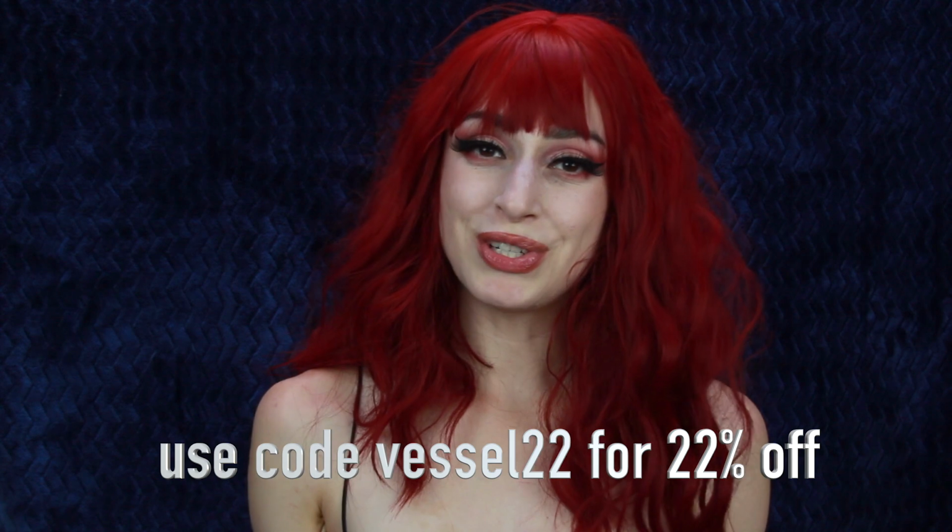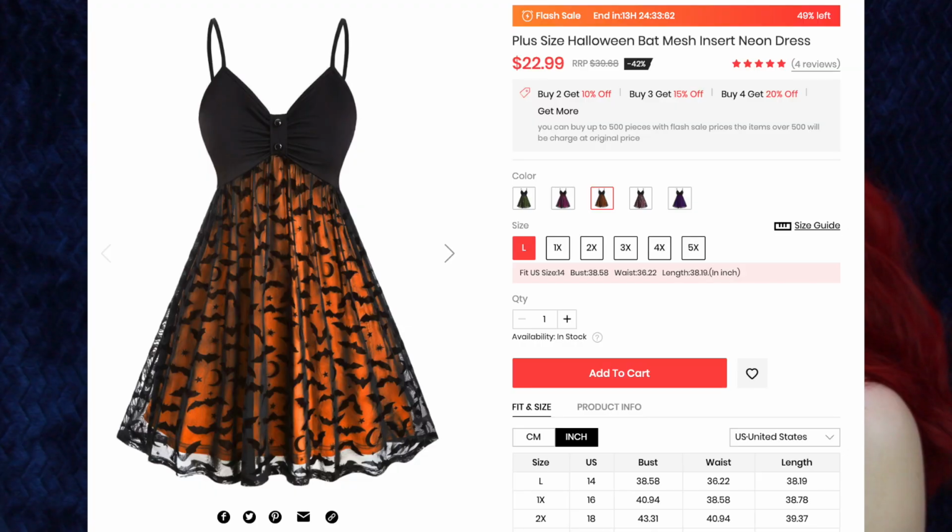And without further ado, let's get into this haul. First up, we have the plus size Halloween bat mesh insert neon dress for $22.99. This comes in many different colors, but I love how the orange one looks. Now this was only available in plus size, but I really wanted to see if it would fit me, so I got the smallest size available for plus size, which is large.